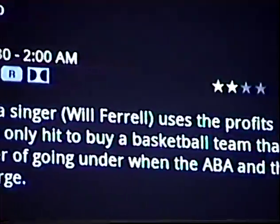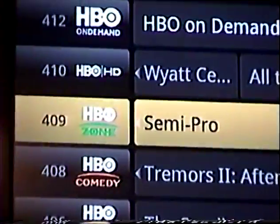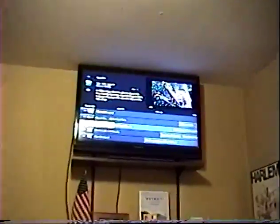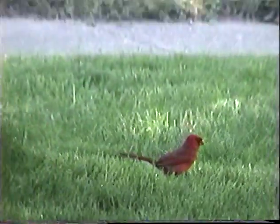Semi-Pro is the name of the movie, and it took place in 1976. And Will Ferrell, he's a well-known actor out of Hollywood. Yeah, HBO Zone. And so the Mega Bowl, and Flint wins the Mega Bowl. Why I never heard, it's just, the party went on. It was just maybe a little rioting. Yeah, amazing. You hear a lot about the Flint water crisis and so forth, but at least that looked like a positive, something that Flint could hang their hat on.